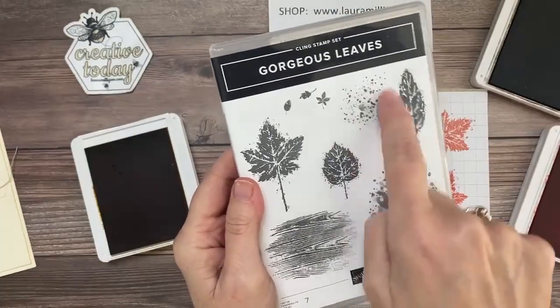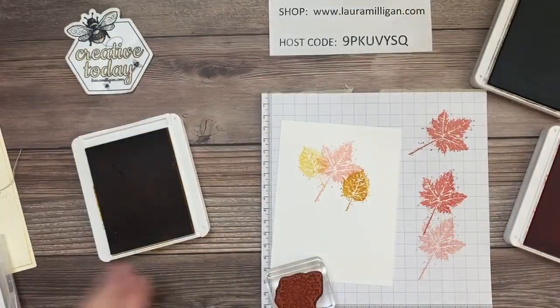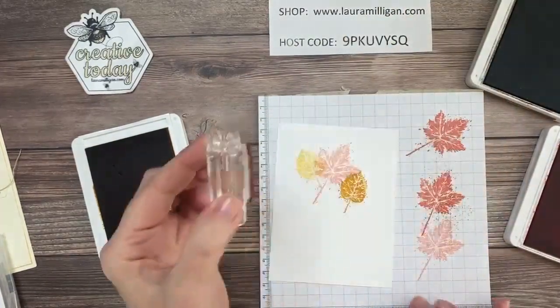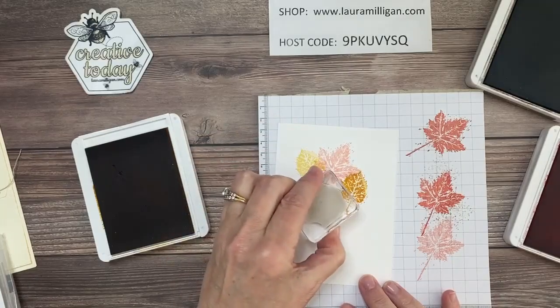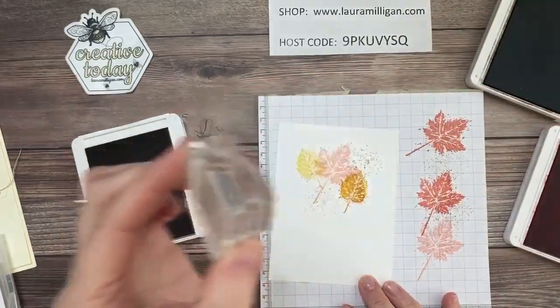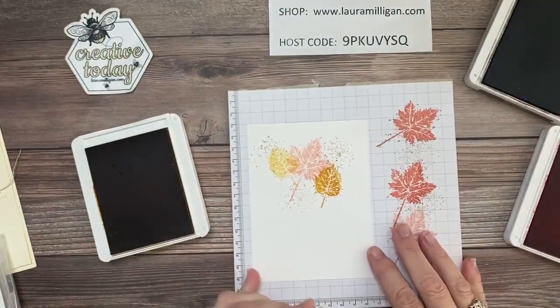These little dots, I love those. Those are great for just kind of filling in some space. And I'm going to do that with Soft Suede. I'm going to stamp off a couple times though because I want this to be a little bit light up there. I'm just creating this cluster here. Okay, so there we have that.